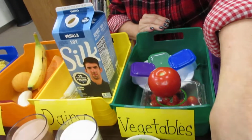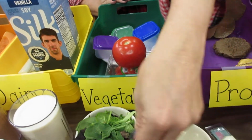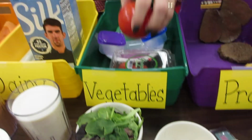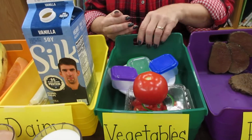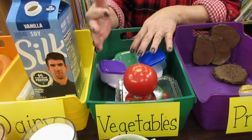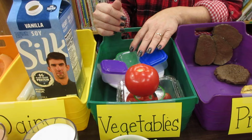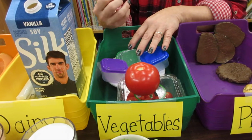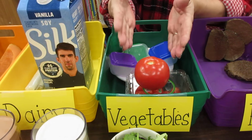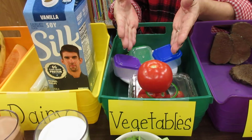Serving size is a 1/2 cup cooked or 1 cup raw. A small tomato would be considered a serving. This group is very important. Bright colored leafy vegetables are very important for the antioxidants that help keep cancer cells at bay. So it's very important to get foods from this group.